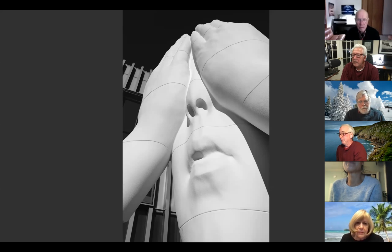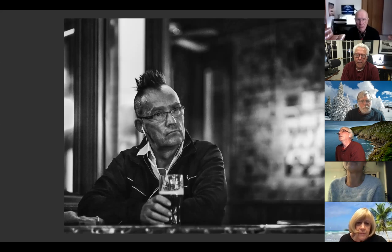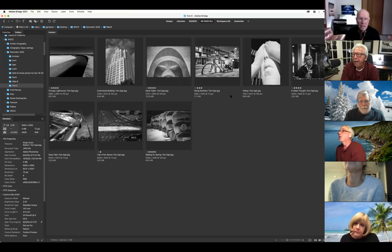I'll tell you one thing that strikes me with these is that the image is so much better looking here than it was through the club. Oh, when we did it, yeah. The detail is clearer. The quality is much better. Interesting. But the joke about the image was they call it Michigan football fan.